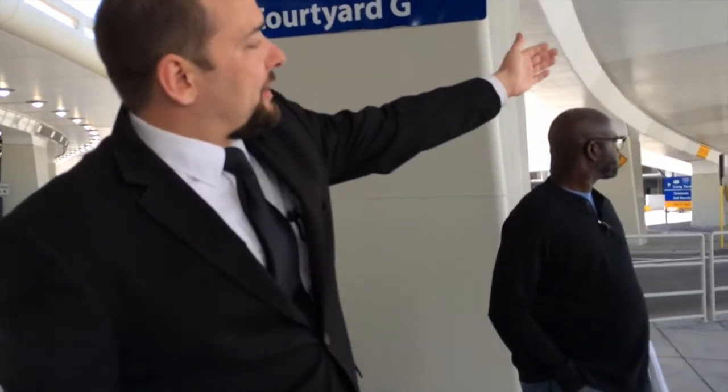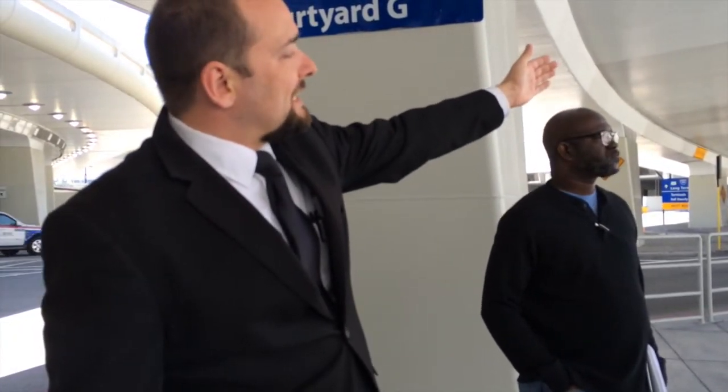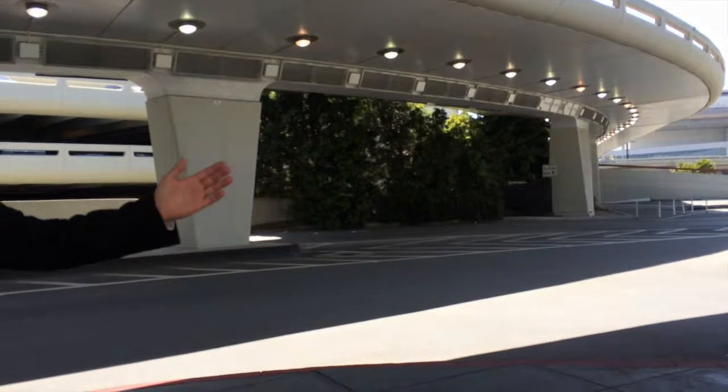Now, if you were to continue straight underneath the building there, that would take you to courtyard G, which is where we're going to get picked up. So I will show it to you guys, but I just want to let you know, this is how you get to courtyard G.